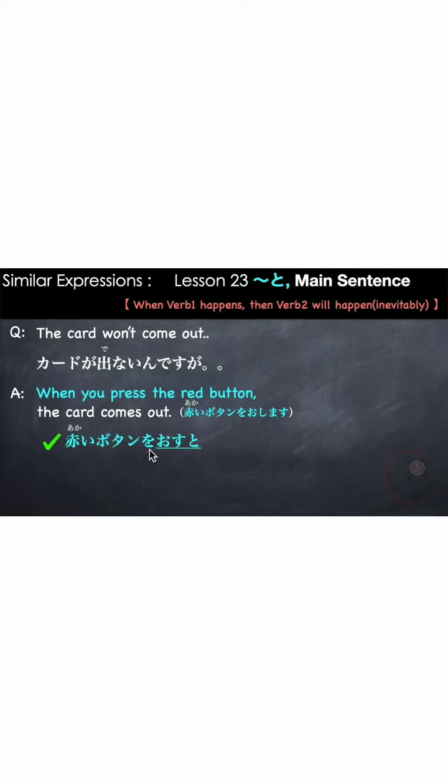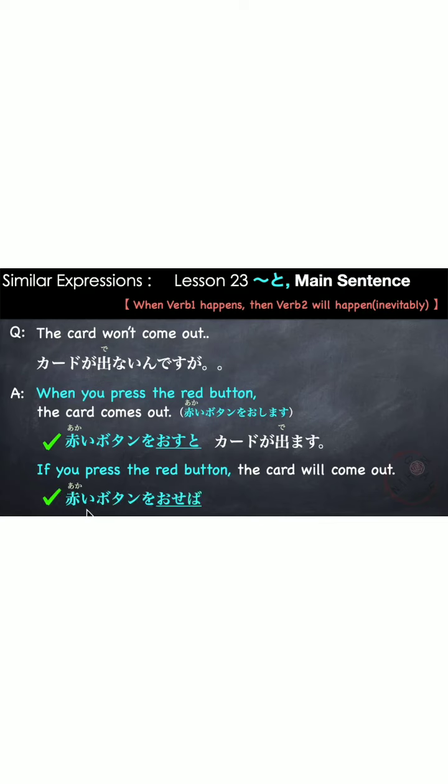So we change this to nani nani to. Akai botan o osu to. Here we have the dictionary form of oshimasu, osu, followed by to, and then the inevitable event, kado ga demasu. The card will come out. We can also use the nani nani ba conditional form. If you press the red button, the card will come out. We can say, akai botan o oseba kado ga demasu. So in this situation, both can be used.